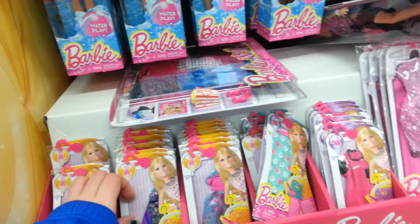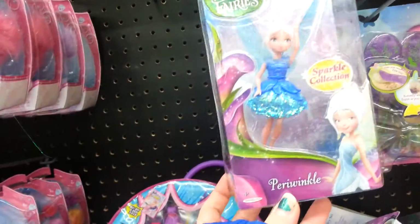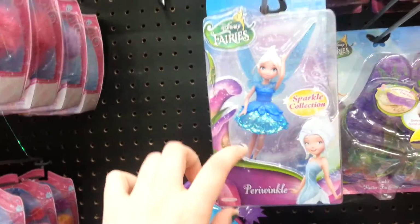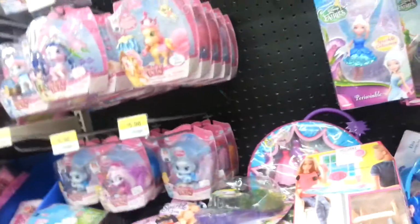Barbie outfits. Periwinkle, Tinkerbell's sister. They got Tink herself. Not to say out of those, I like Periwinkle the best. Ooh, the Pirate Fairy dolls. Do they have the Pirate Fairy? Because that's one that I've been looking for like ever. No, they don't have a Pirate Fairy doll, so I'll probably never get that one, but she's one that I've always wanted.